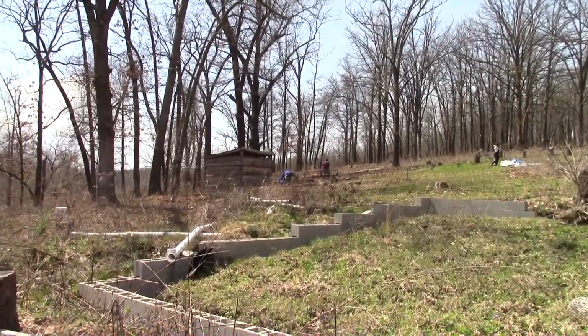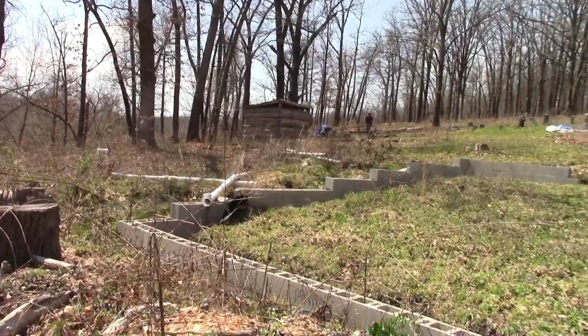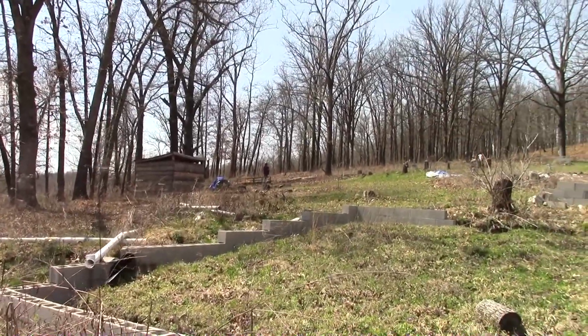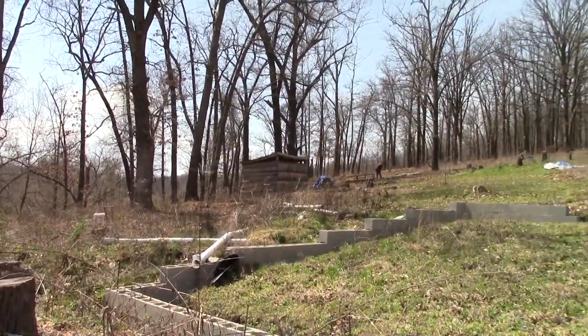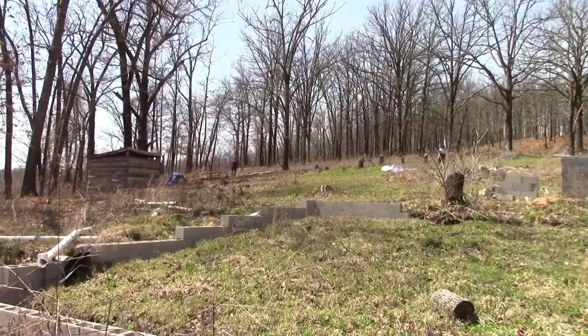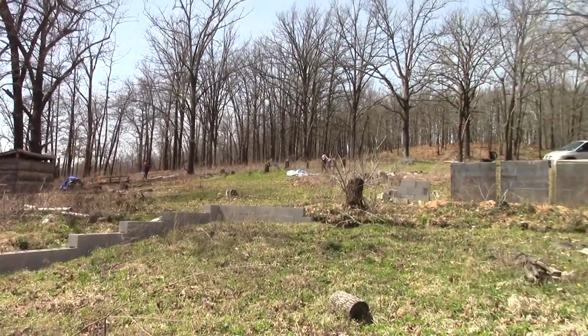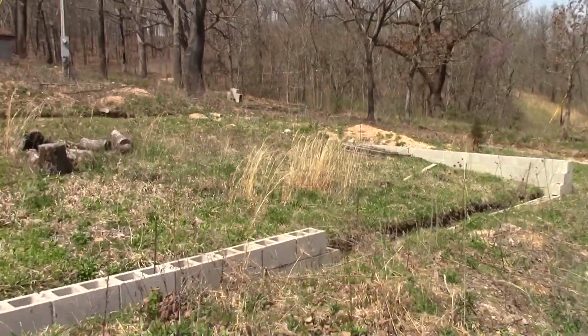Well, anyway, that's the condition the property's in right now. There's a lot of piddly work that could be done. If we ever got bored, we'd just come out here and chop down weeds or pick up rocks, just clean up a little bit if we wanted to. But I guess that'll do it for out here.